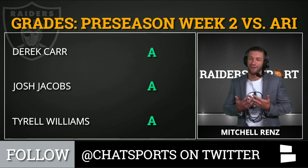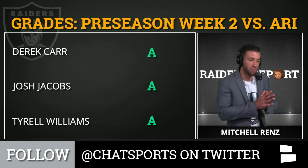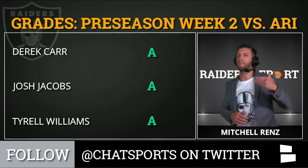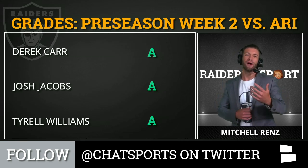You guys might get mad at me for giving all the players A's. But at the end of the day, there's a lot of other players who played a lot more than Derek Carr, Josh Jacobs, and Tyrell Williams. But if this Raiders team wants to make the playoffs, if we want to make that jump as a top team in the AFC, these are three players that are very, very critical to our production.